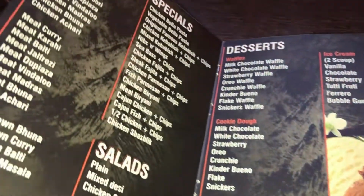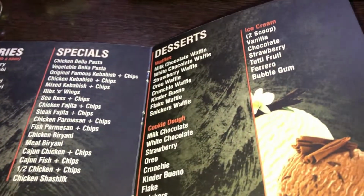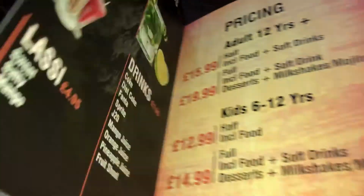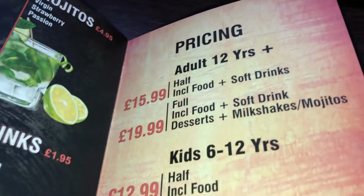So I had chicken tikka and fish tikka for starters, and I had chicken steak with pasta and chips on the side. As you can see, the price isn't too bad.